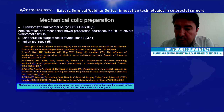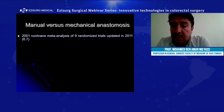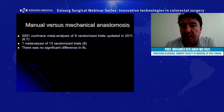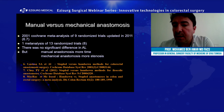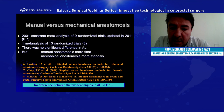Manual versus mechanical: we find one Cochrane meta-analysis published in 2001 and updated in 2011, and one other meta-analysis of 13 randomized trials. There was no significant difference in anastomotic leak, but manual anastomosis takes more time to realize, and mechanical anastomosis is responsible for more stenosis. So we can conclude, with level of evidence one, that there is no difference between the two techniques in the incidence of anastomotic leak.